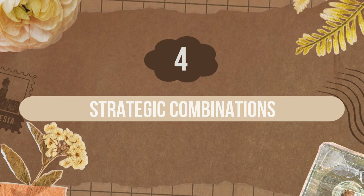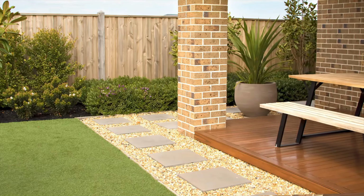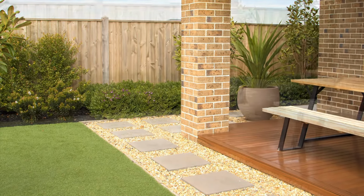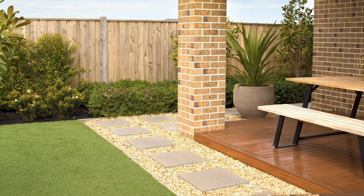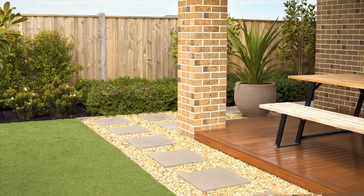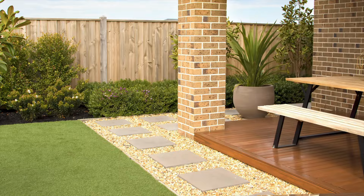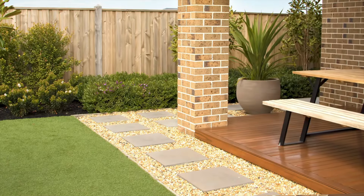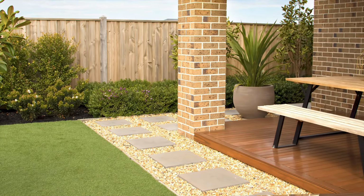Four, strategic combinations. You don't have to choose just one element. This image beautifully illustrates how combining artificial grass, gravel, and a wooden deck can create a highly functional and low-maintenance outdoor living area. The artificial turf provides a soft, green space, while the gravel path with stepping stones offers an easy-to-maintain walkway. The deck extends the living area outdoors, providing a perfect spot for dining or lounging. This layered approach adds visual depth and maximizes usability while keeping maintenance to a minimum.